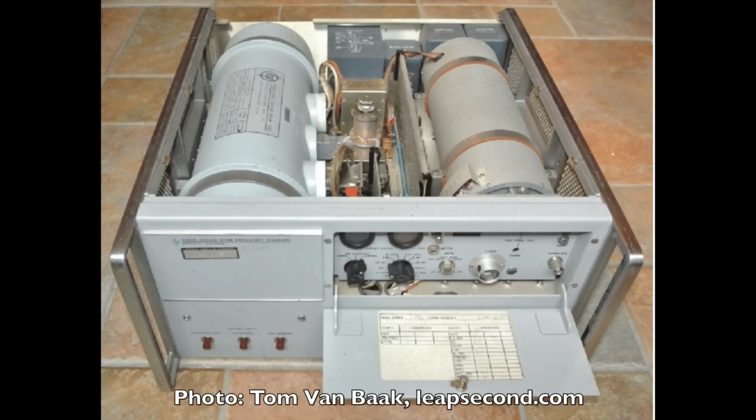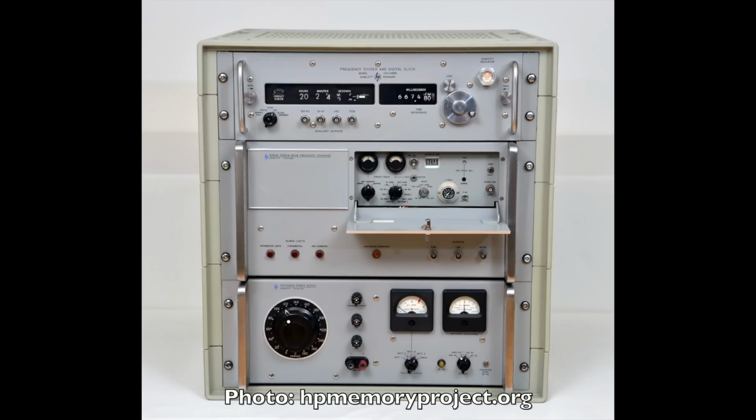HP had just completed a pre-production prototype of the HP 5060A, the first transportable atomic clock. They fitted it in a rack with a battery supply at the bottom, the atomic clock in the middle, and our HP 115BR recognizable at the top.